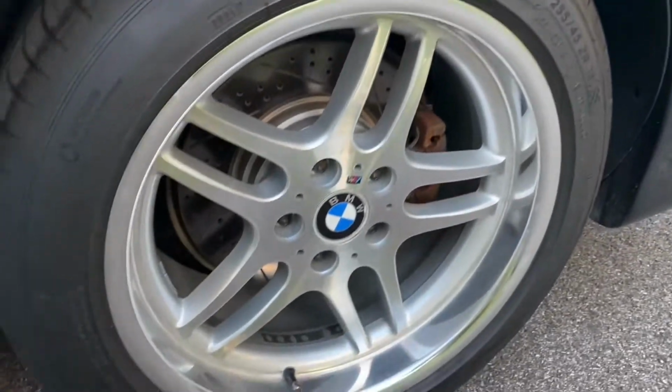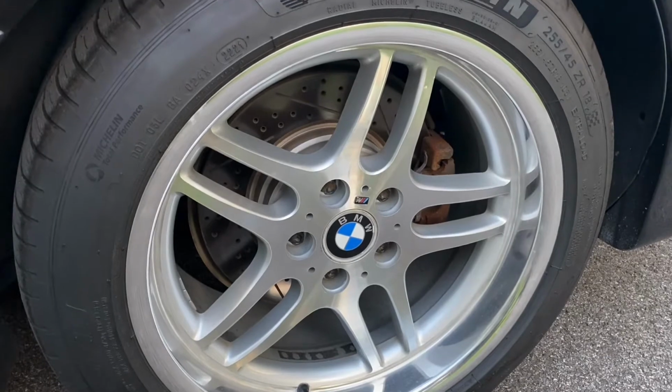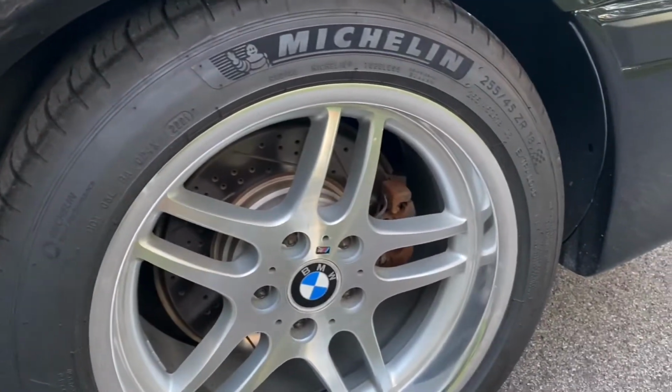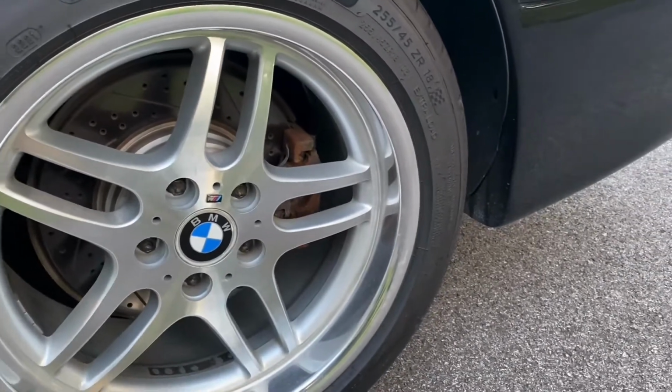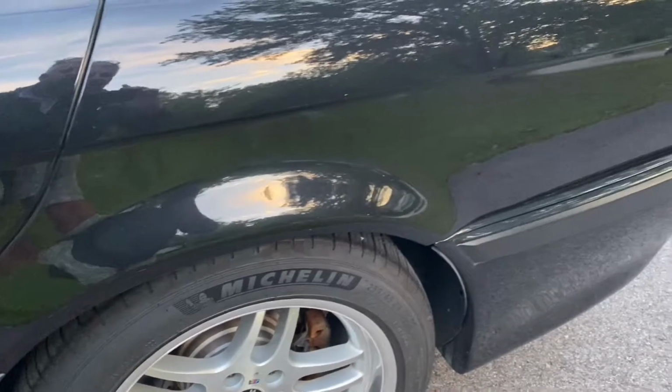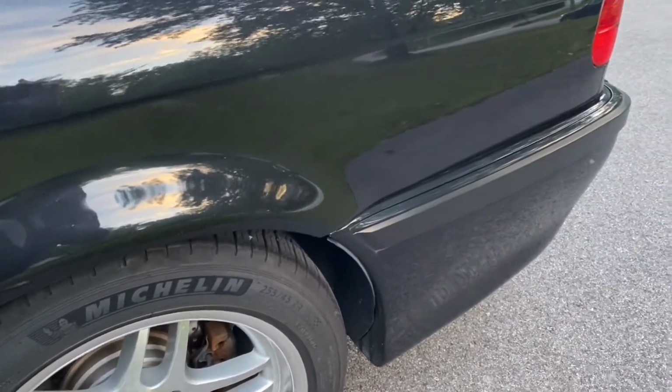Rear tires are brand new, like literally 10-20 miles on them. Front tires are not brand new, but same make and model, Michelin Pilot AS 3 or 4, I can't remember. They probably have about 30 to 50% tread remaining.